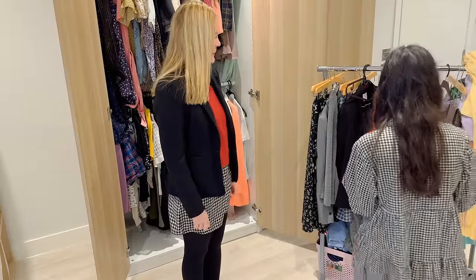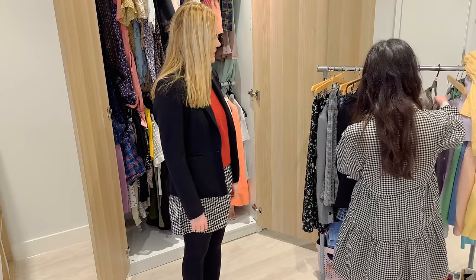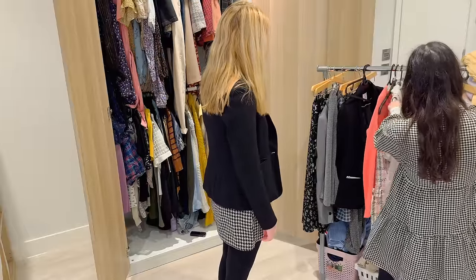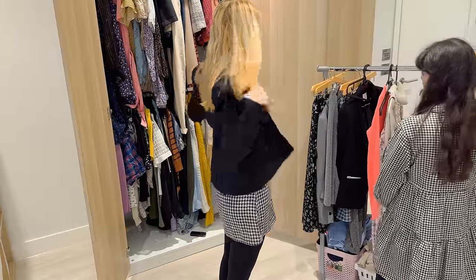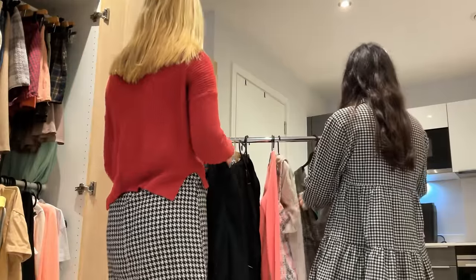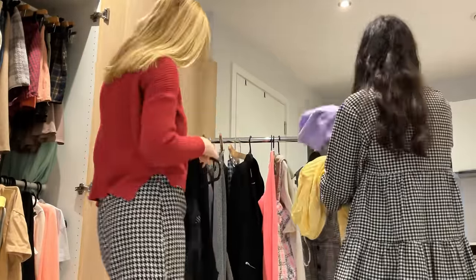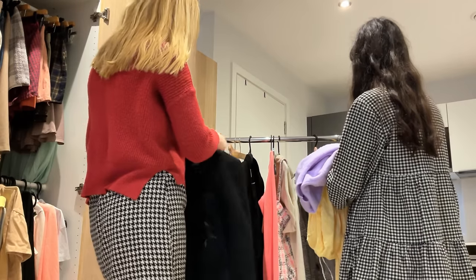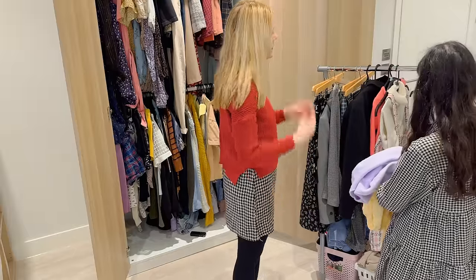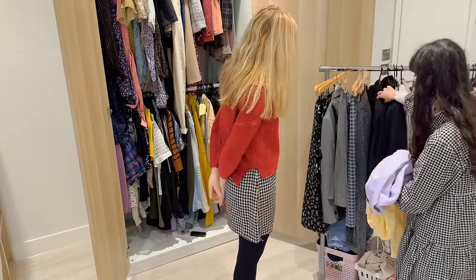So I feel like we're getting a vibe of how to make it work. These are really similar, right? This one you can pretty much pop any colour underneath it and it will be fine. The cream would be fine. The green. The blue. Pink even. And then you've got the blazer. So it kind of goes in that check category.